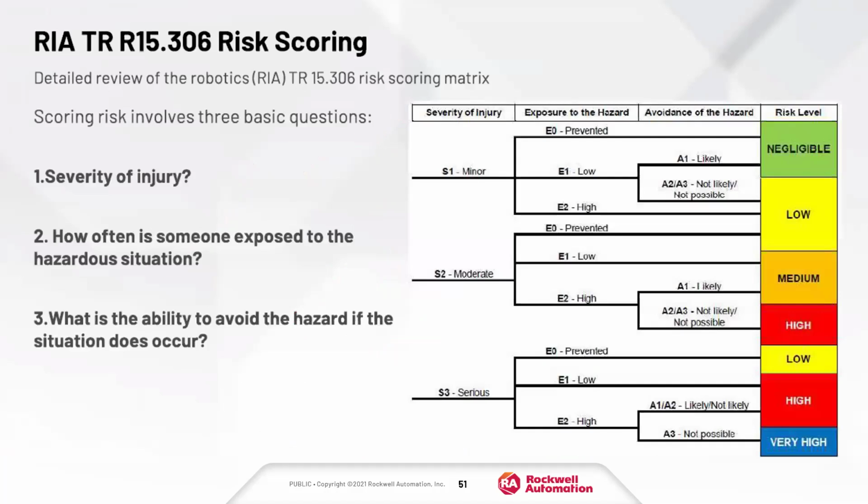And again, the risk scoring system, this is what we went through before: severity of injury, how often are you exposed, and can you avoid it? That's why I always tell people, I answer those 3 questions, and I repeat it all the time. What's it going to do to you? How often could it do it to you? And could you even get away from it? So answer those, and you're going to be able to get your risk level.